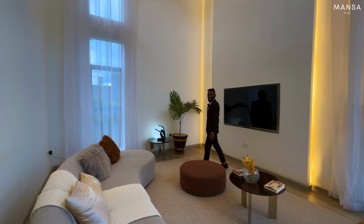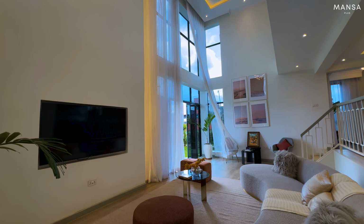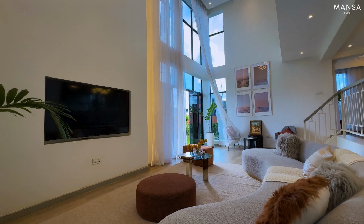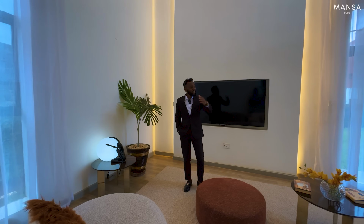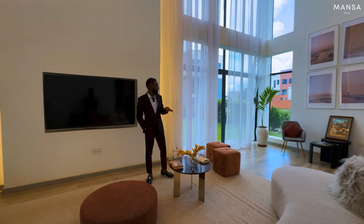And having a sunken lounge is one of the advantages of even having a big chandelier. Yeah. And can we also appreciate how we have a lot of natural lighting within the house because of all the windows that we have. There are windows on this side, you have windows on this side and glass doors, and this ensures that you get a lot of natural light.